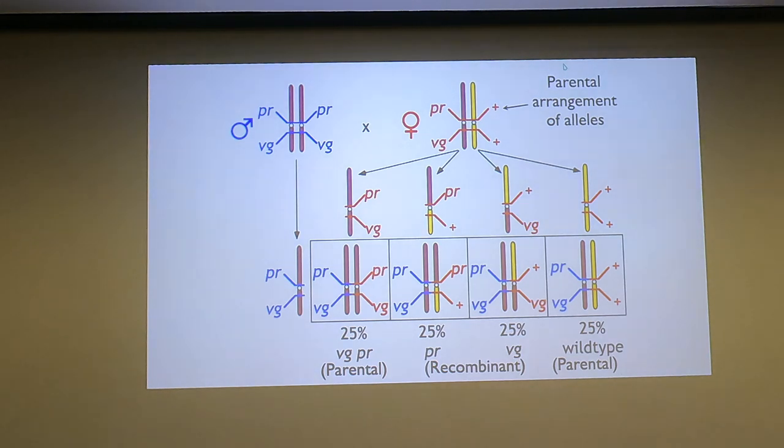Okay, here's what Mendel would predict. I know this is a very cluttered, complicated diagram. Let me explain it to you. Here we've got a male who is homozygous recessive for purple and vestigial. So he's little pr, little pr, little vg, little vg. We've illustrated him with purple chromosomes, just so I can tell them apart. Over here is a female who is a heterozygote. She's got purple and vestigial on one chromosome, this purple one right here. And on the yellow one, she's got the wild-type alleles.